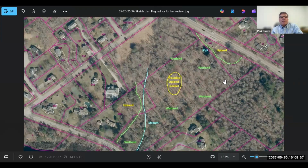So I don't know. The general consensus was to just let this one go and pursue other areas in town that are not as challenging. Or do we want to pursue this spot here and maybe figure out how do we get here or here? I don't know.